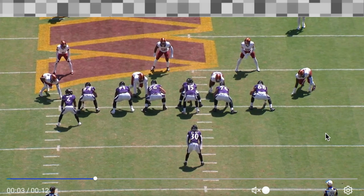So overall, very impressed with what he put together in pass protection. That was quite a few reps. I thought they all looked pretty good.